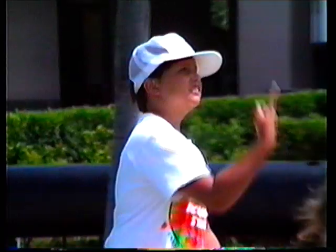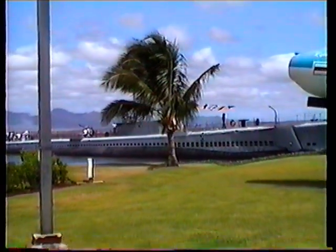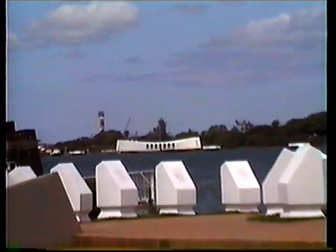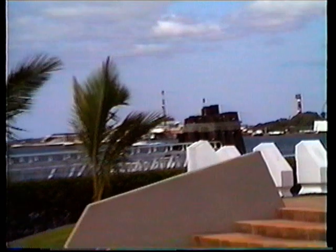Look right behind you, there's missiles. One man Japanese sub. Cannon. Entry. There's one. Let's go take a look at it from over here.